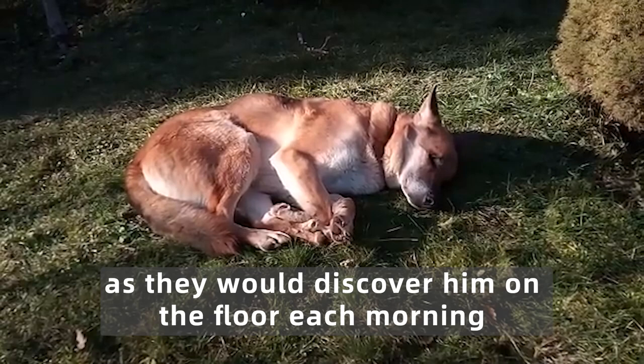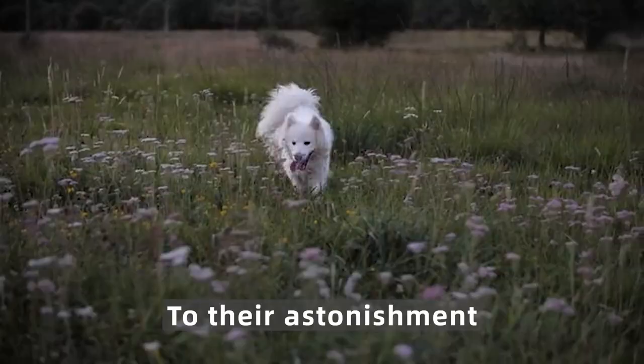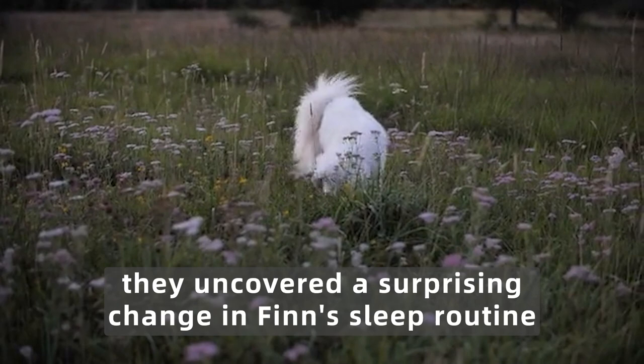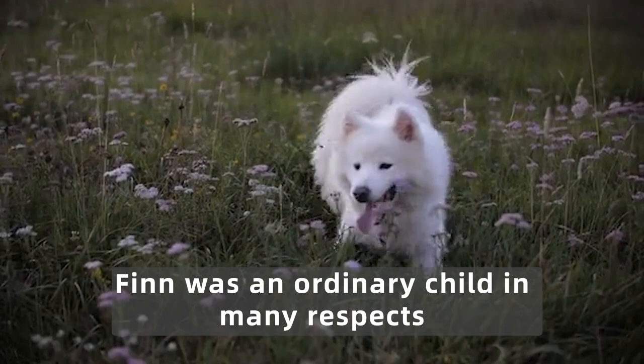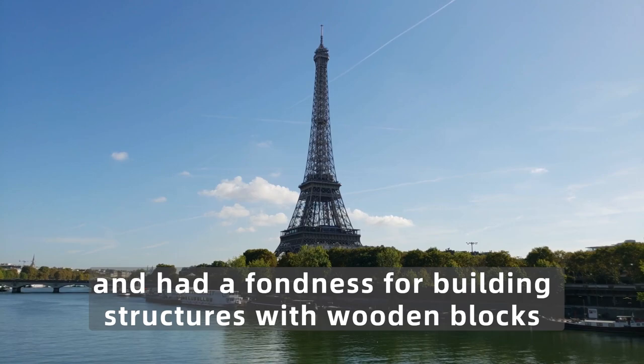Concerned about the situation, they decided to set up a camera to investigate further. To their astonishment, they uncovered a surprising change in Finn's sleep routine. Finn was an ordinary child in many respects. He attended daycare, enjoyed outdoor play, and had a fondness for building structures with wooden blocks.